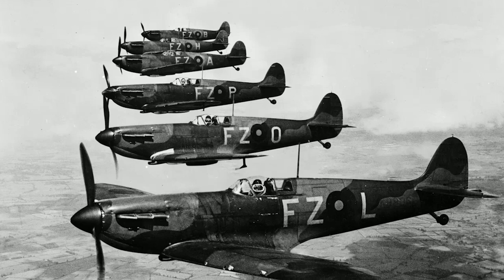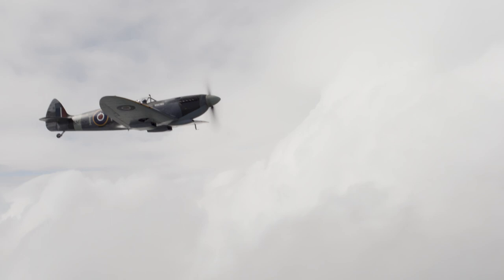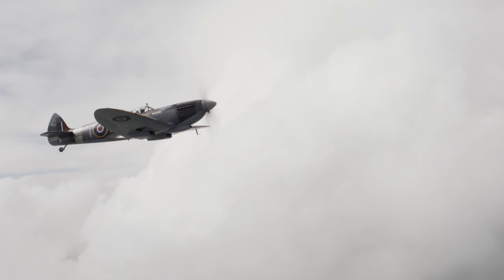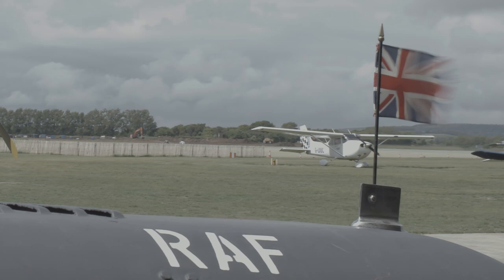There's something about it, something about the noise it makes, the way it looks, the way it smells, and it just evokes something in everybody when you see them. The Spitfire's an iconic aircraft that is in a league of its own. It is of an era. It means an awful lot to people in the United Kingdom and around the world.